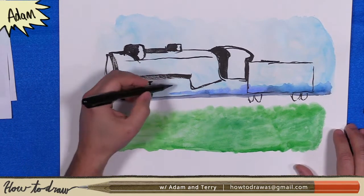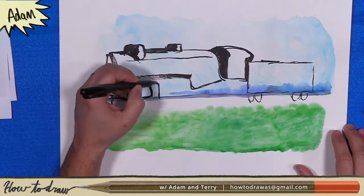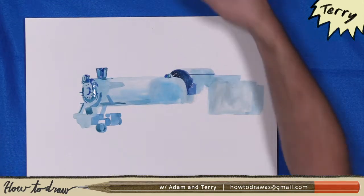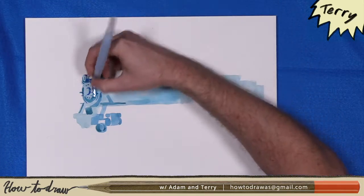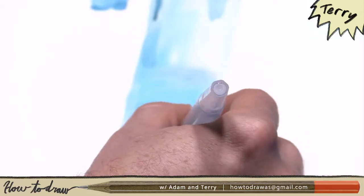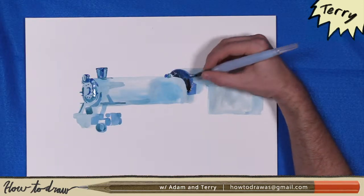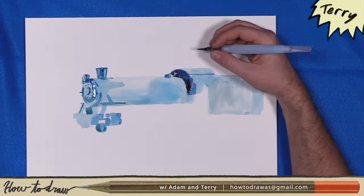Is this posing a challenge to you? It always is a challenge. I mean, yeah, it is, but it's like, I just don't know what I'm doing kind of thing.